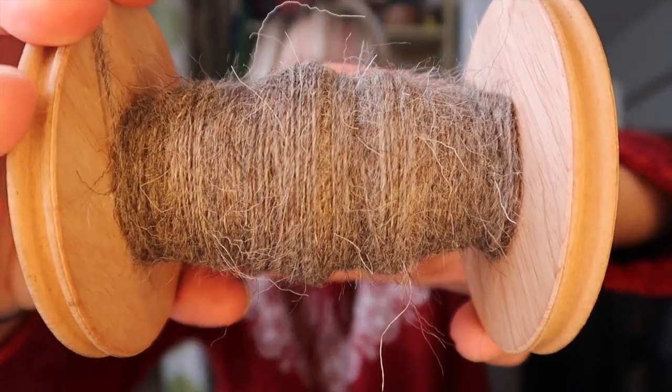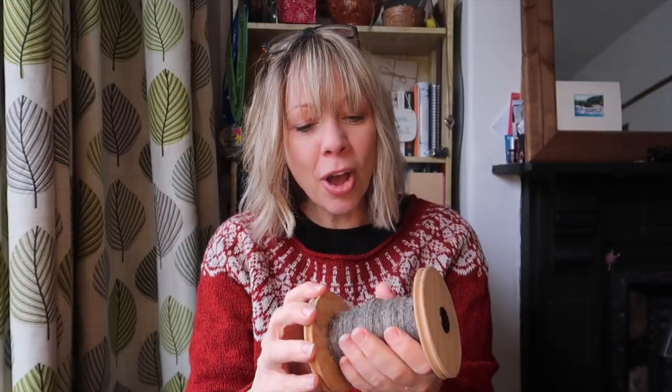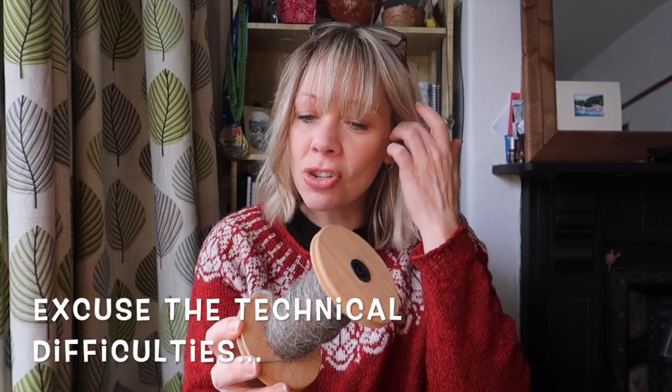This is how it's spinning up. Now look at this. Can you see in the camera? Come on, focus please. It has this wonderful ball. And even though it looks really fuzzy, it's not too itchy at all.